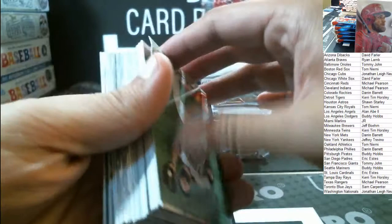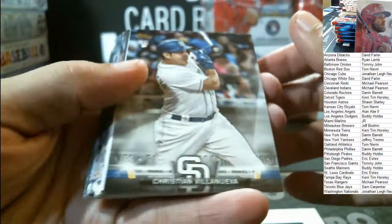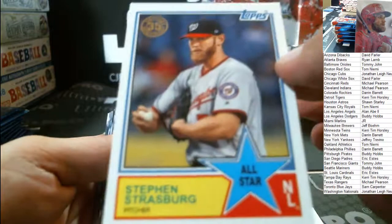Oh, look at that. That's the first card right there, like, bent. Thankfully, it's nobody good. We'll go over just the inserts, guys. All cards are shipping, but we'll just go over the inserts. Christian Villanueva, salute for the Padres. Stephen Strasburg's All-Stars, 35th edition. And we've got a Long Ball Legends insert, Joey Votto for the Cincinnati Reds. Instant Impact, Ryan Braun for the Brewers.